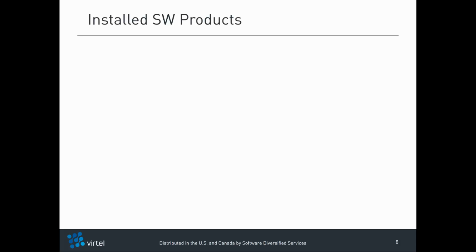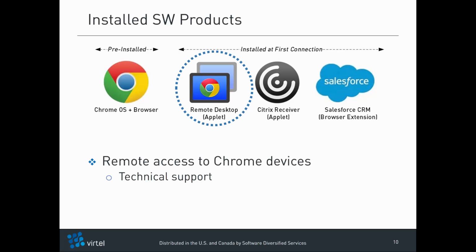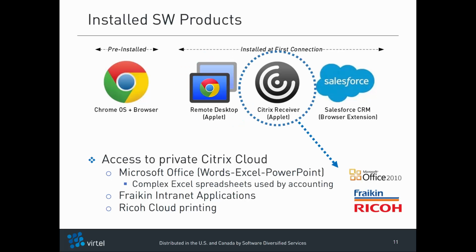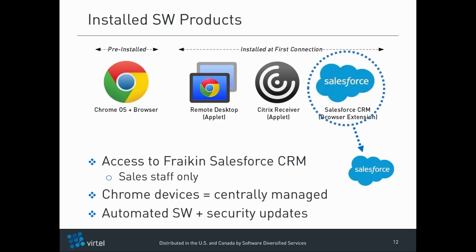Let's take a look at the software installed on Fraikin's Chrome devices. It is kept to a strict minimum. Only the Chrome operating system and browser are pre-installed. Three software products are installed automatically the first time users connect their devices to the internet. They include Google's Remote Desktop, which is an applet used by the technical support team to access and support the users remotely. The Citrix Receiver, which is another applet that connects users to their personal Citrix environment, in which they can find their Microsoft desktop applications, Fraikin intranet applications, and the Ricoh cloud printing application. And finally, the Salesforce browser extension, which the sales team uses to access Fraikin's Salesforce CRM. Note that the Chrome device configurations are centrally managed and that both software and security updates are automated.